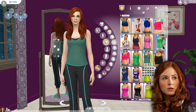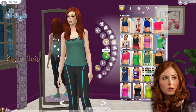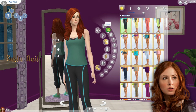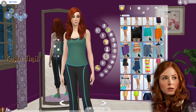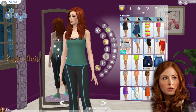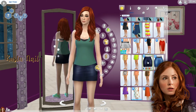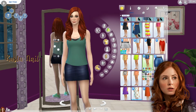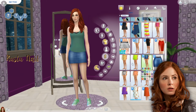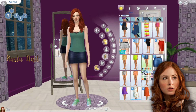Next is a jean skirt, and the jean skirt is by Rusty Nail. They have both one with a belt and one without, but because you won't be able to see the belt anyway, I just went ahead and chose this one. And I think, did I do that color? Yeah, I did this color, I believe. No, I think I did the original.